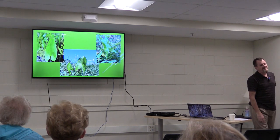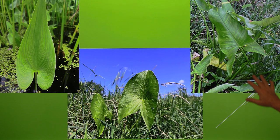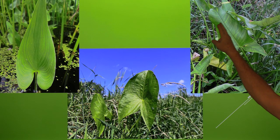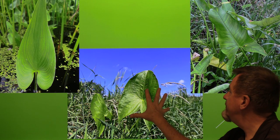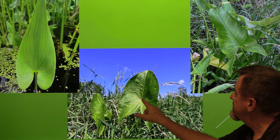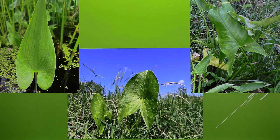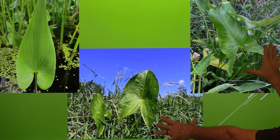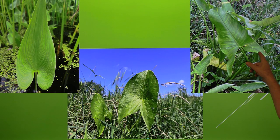Okay, now, this is how you're going to tell the difference if you get confused between these three while you're kayaking down the river. This is called pinnate venation. Notice there's a central vein, and all these veins come out from the central vein and go to the edge. That's called pinnate venation. This one's called palmate venation. Notice they all come out from the base, and they all go to the edge in a radial fashion. So very different, even though they look superficially similar. The other thing to point out is that these have very pointy tips. These, while they kind of look pointy, are a little more rounded.